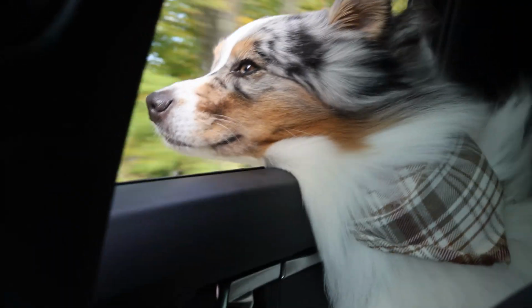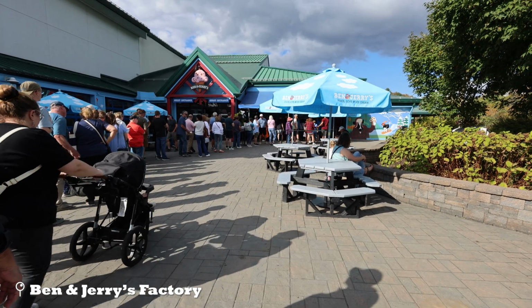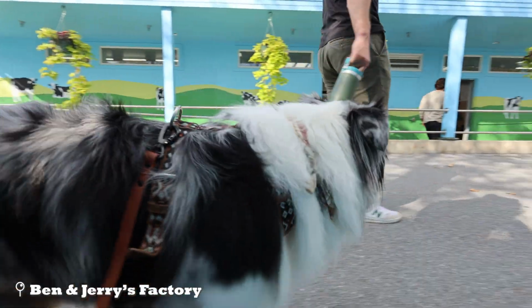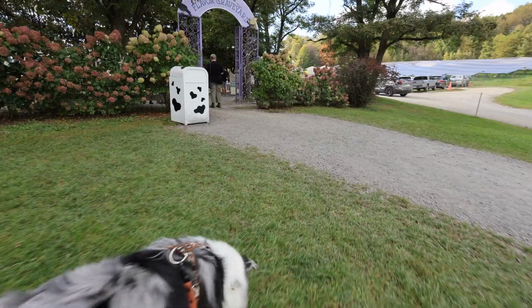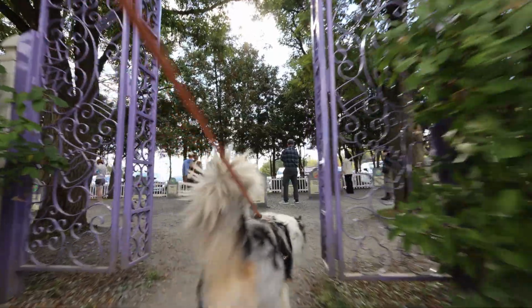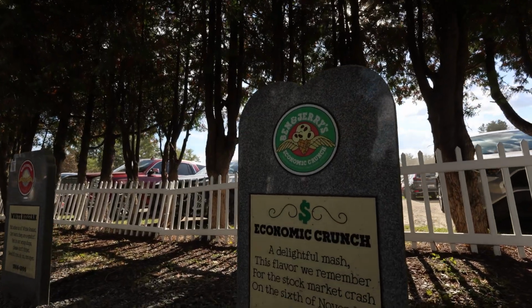Our next stop for the day is an absolute must in Vermont, the famous Ben & Jerry's factory. This spot is super dog friendly, so Stilton got to tag along and check the site with us. One of the coolest parts is the flavor graveyard. You can stroll through and see all the retired flavors. It's like a little fun history of ice cream.